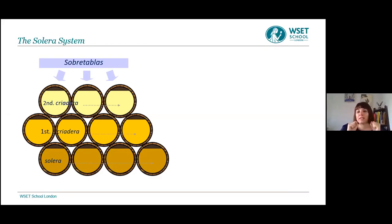The more Criaderas you have, and the less wine you take out of the Solera on a regular basis, if you're taking it out not very often, and you're not taking out that much, and you've got lots and lots of Criaderas, then you're going to end up with a wine that is, on average age, very old. Okay, so this is blending.